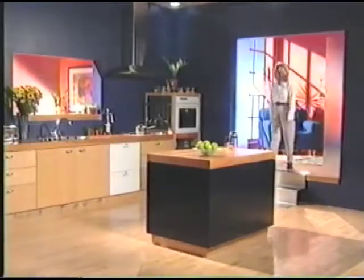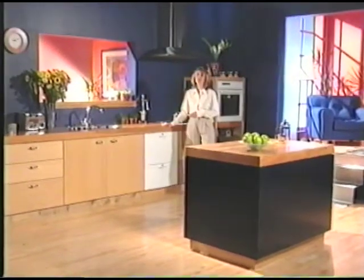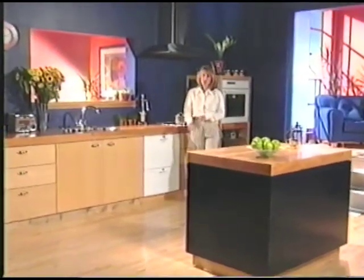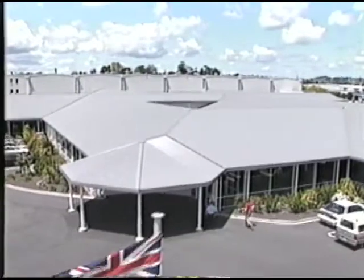I'm Julie, and in the next few minutes, I'll be introducing you to your brilliant new Fisher & Paykel DishDrawer dishwasher. We'll see what makes it the most advanced dishwasher in the world by far, and we'll look at how you can make the most of it, saving yourself water, energy, and of course, time. But first, a look at the people who made it possible.